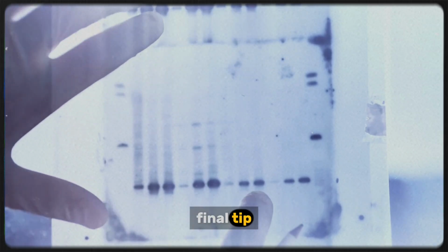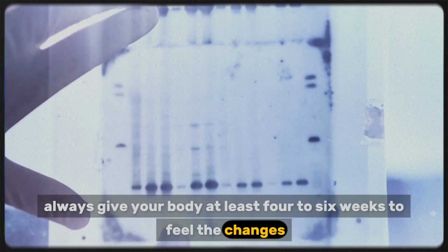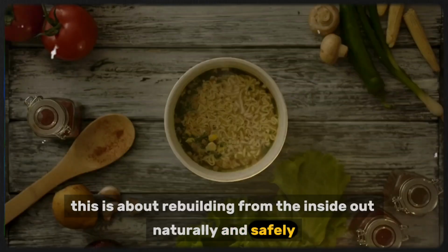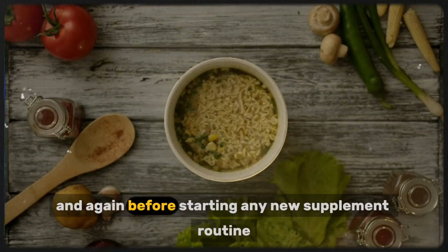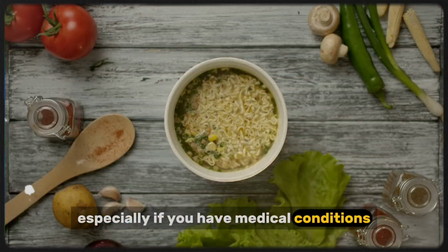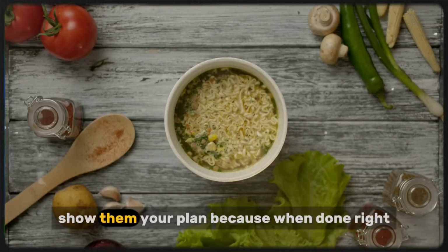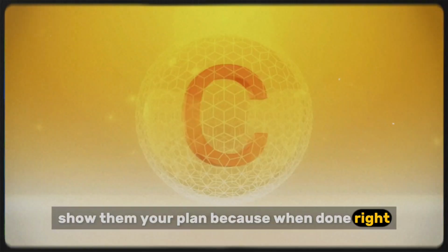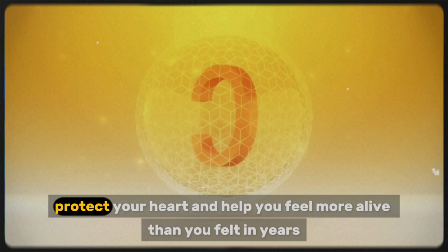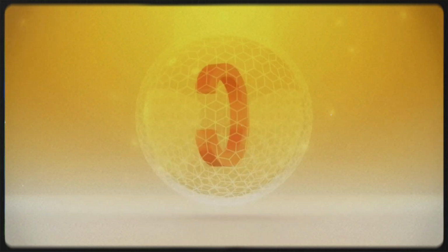Final tip: always give your body at least 4 to 6 weeks to feel the changes. This is about rebuilding from the inside out, naturally and safely. And again, before starting any new supplement routine, especially if you have medical conditions, talk to your healthcare provider. Bring them the information, show them your plan. Because when done right, these 3 vitamins can transform your circulation, protect your heart, and help you feel more alive than you've felt in years.